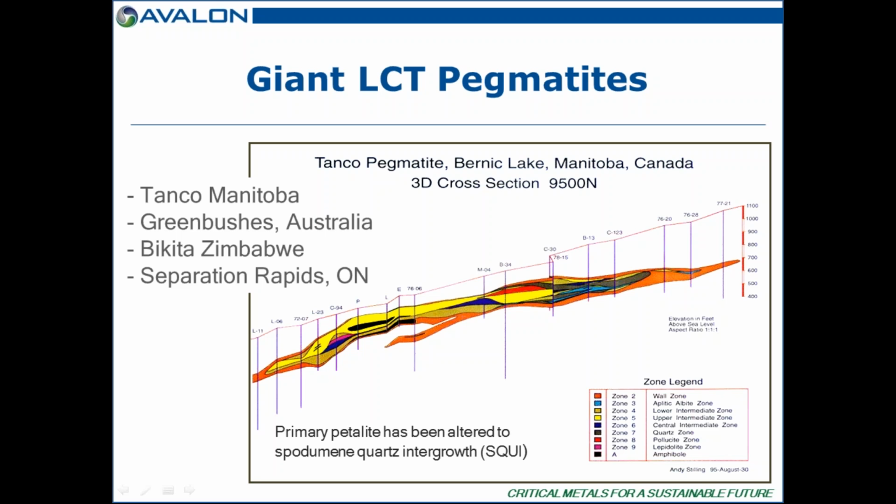And the most famous example of one of these LCT pegmatites in Canada anyway is the Tanco mine in Manitoba. It hasn't been a big producer of lithium. It was mostly mined for tantalum and more recently cesium. But it's one of the better examples, and you see three others.